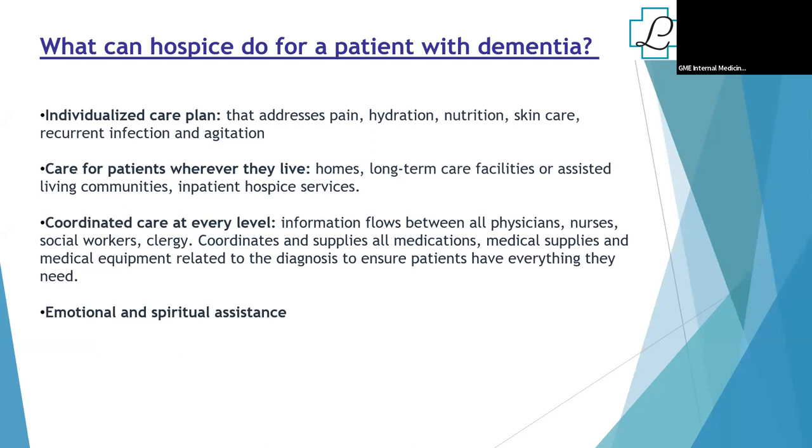Okay, and what are the benefits of admitting a patient to hospice? When the patient is admitted to hospice, they are going to have an individualized care plan that is going to address all the needs of the patient: hydration, nutrition, skin care, all the symptoms that the patient is going to have.